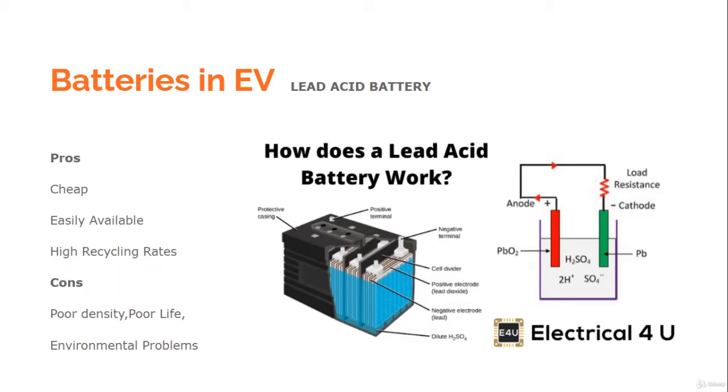But the advantage which I have listed in the pros is that it is very cheap, inexpensive as compared to the newer technologies. That is the reason why it is one of the most favored batteries by the automakers for starting, lighting, and ignition functions, namely SLI functions. So the vehicles without lead acid batteries would not start. The hybrid electric vehicles use lead acid batteries for starting, lighting, and ignition functions.